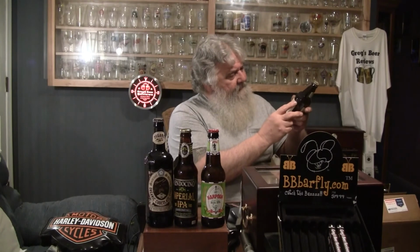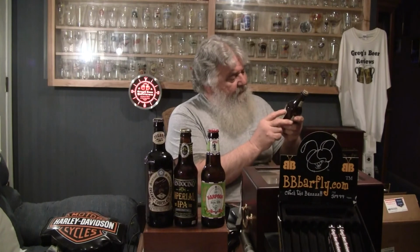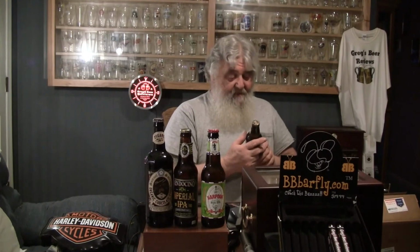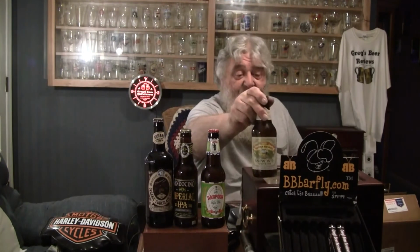Looks to me like it's February something 2014. I'm thinking it says February 1st, 2014, but like I said, I got a magnifying glass in there, and I'll dig it up and bring it out when I review this. And this is the Snow White IPA, so I'm kind of thinking this is basically a wintertime or a late winter offering from them.